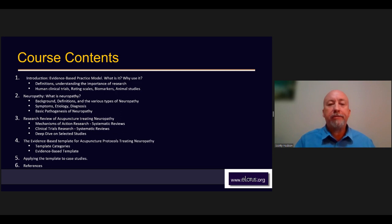And the purpose of the template is not to pigeonhole you into certain protocols, but to provide you with an evidence-based approach that's flexible to your different patients and to their different needs, but is grounded in research and provides us with a strong basis for safety and efficacy. And then at the very end, we will apply the template to some case studies.